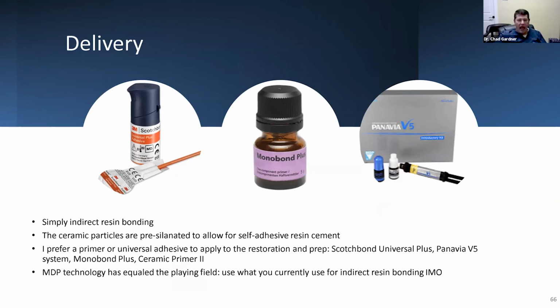Bonded. I have tried everything, almost hoping for a failure. I have not had one yet. It's just as if you were bonding any indirect restoration. Use a silane primer. Use a universal adhesive. Use a separate primer and adhesive, whatever you want to use, whatever your thing.